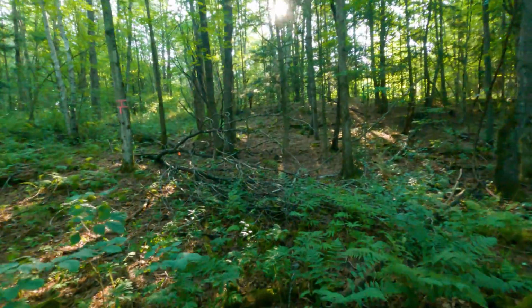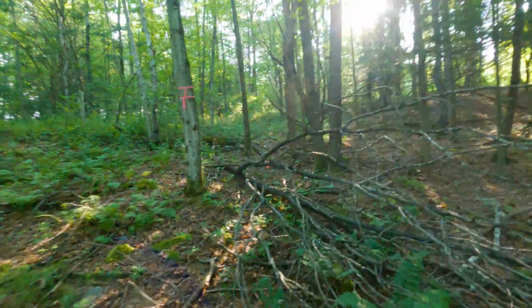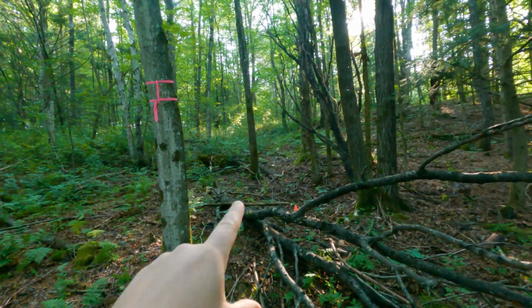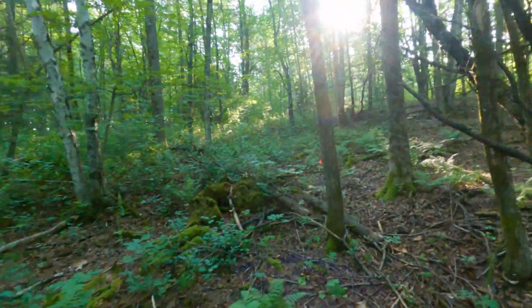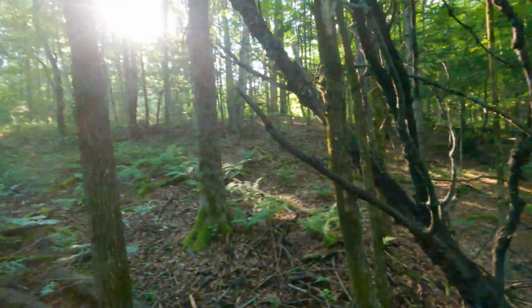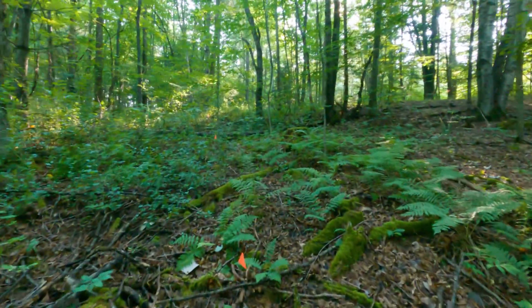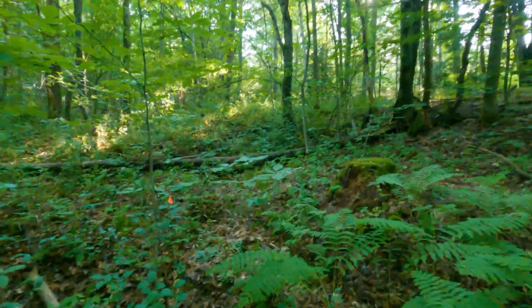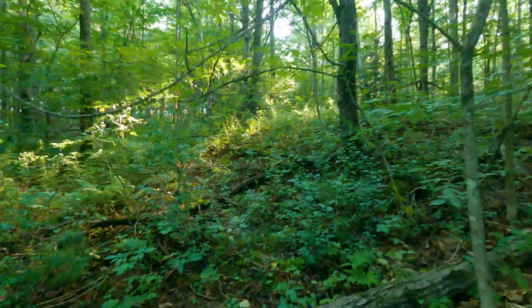And then when it gets here, you can see that the flags continue up this way. And it's a little steeper here, but we'll be able to fill this in with the excavator. The driveway continues, comes up this slope here again. A few more trees, some dead trees here that we'll clear out. A load of debris on the forest floor, and then the driveway continues up and across.